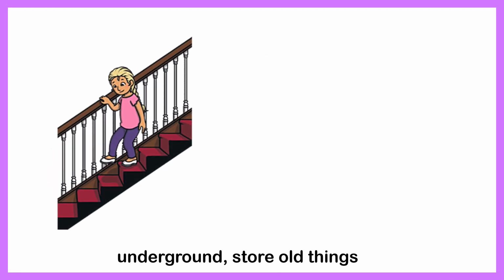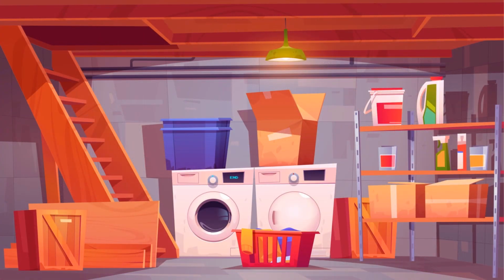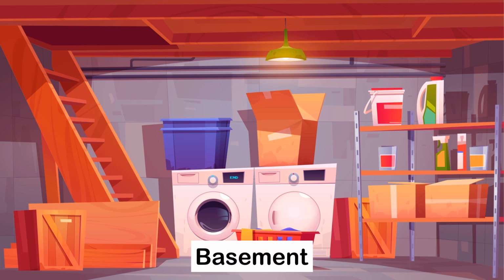This room is underground. We can store our old things in it. It's a little scary. What room is it? It's a basement. Basement.